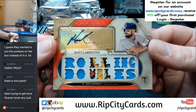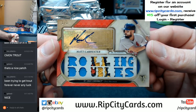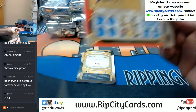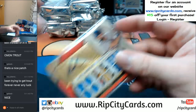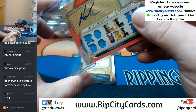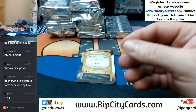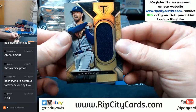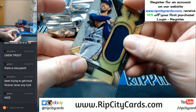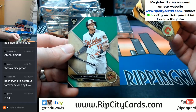Stupid nice card. Stupid nice card for Matt Carpenter. Game used. Nice card. Dansby Swanson swatched to 27. Encarnacion to 150, Machado to 250.